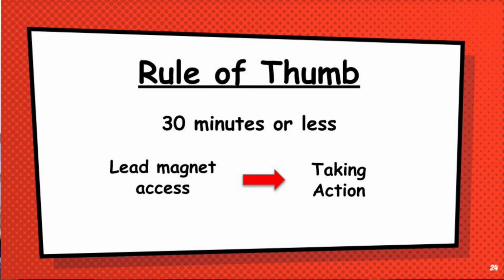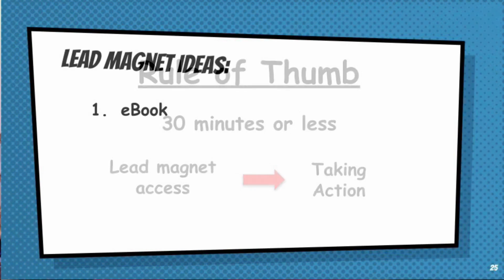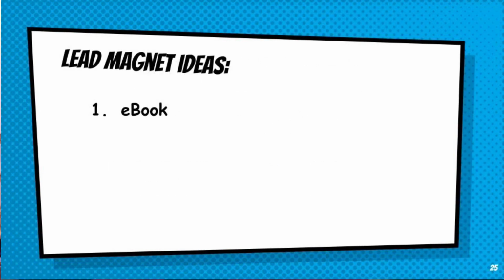Now here are some ideas for your lead magnet. How about an ebook? Yes, they're still used and still very effective. Just remember to keep it under 10 pages. This can be your guide, your how-to, anything like that. Make sure it's highly relevant and great quality. I showed you how to create a free ebook in one of my videos. I'll leave the link to that video below.